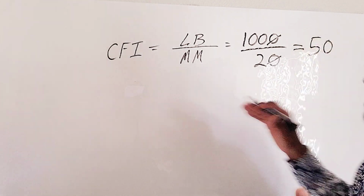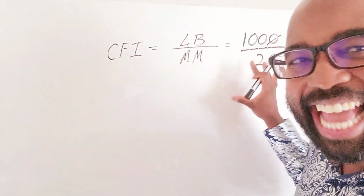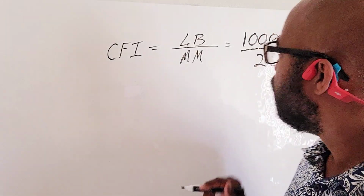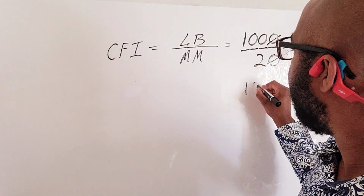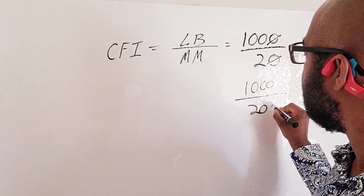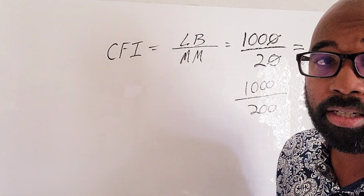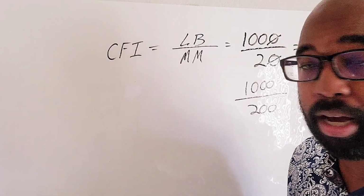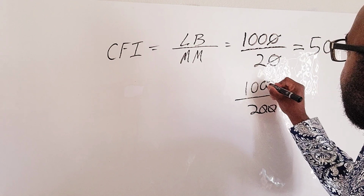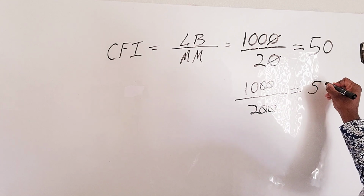Perfect. Now, let's take the exact same numerator, but let's change the denominator, shall we? So let's do $1,000 divided by, let's say our minimum monthly payment was $200. That's going to be much higher than $20. Let's see what that one is. Okay, so that one is going to be 5.